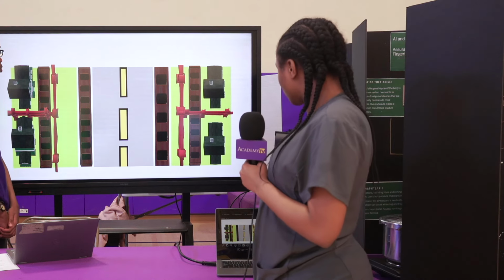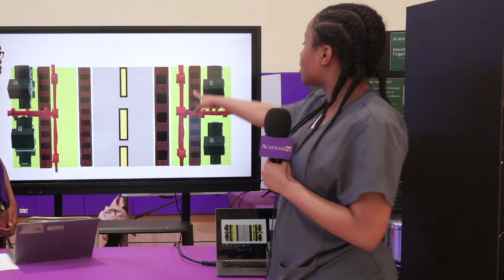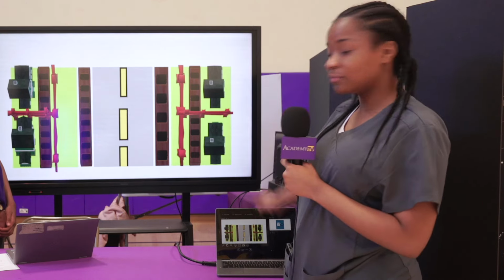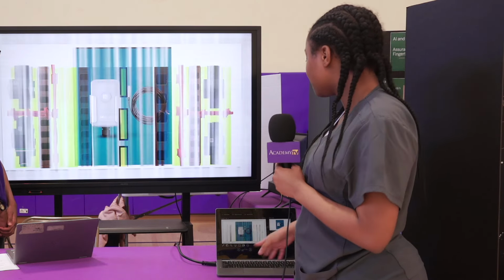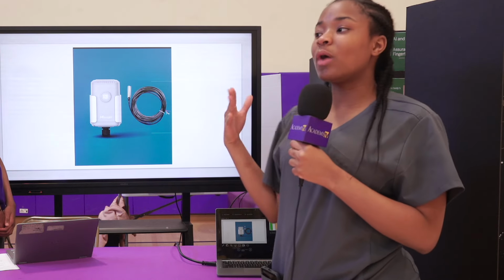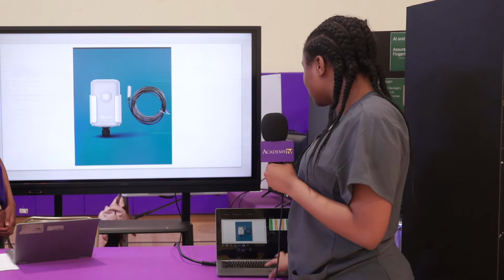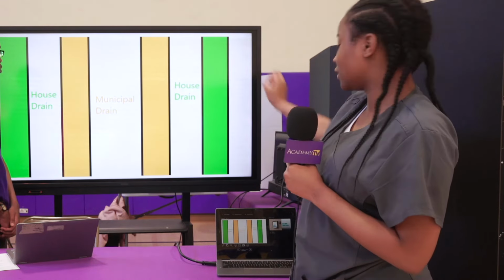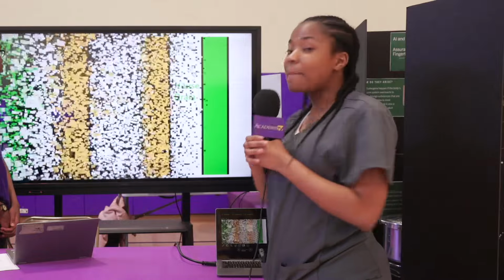Those two parts here are the municipal drain, and those are the house drains that we're going to install in front of the house. These are the water monitors that manage the water level. And here, those are the municipal drain and the house drains. So AMA also has a technical part, as we talked about.